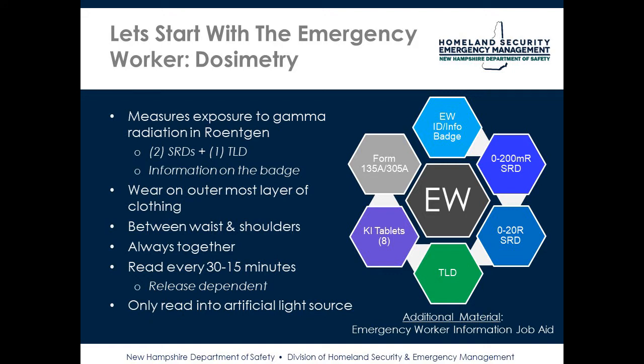The basic instructions for emergency workers to wear the dosimetry is to wear them on the outermost layer of clothing, between their waist and shoulders, and all together. The self-reading dosimeters are read every 30 or 15 minutes. Standard read interval is 30 minutes, while they are read every 15 minutes if there's a release in progress.